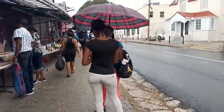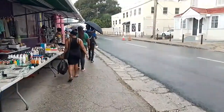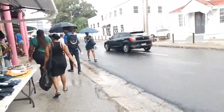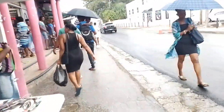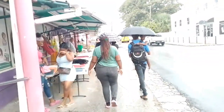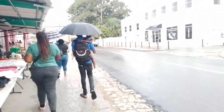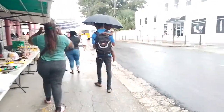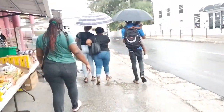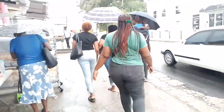St. Michael's Road now. St. Michael's Road in Bridgetown. And number one, beauty supplies here, which was once the Port Royal Garage. Port Royal was in there. This was the agent for Mitsubishi vehicles in Barbados. This is a rainy Saturday morning.